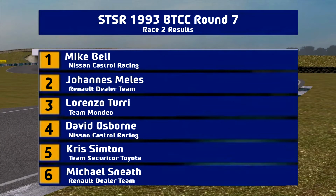Mike Bell is taking the victory ahead of Johannes, as I said, and Lorenzo in third. So Mike Bell really needed that result here, to eventually be on par with Lorenzo. David finished in fourth, so a solid race from David, even though he made some mistakes. Chris finished again in fifth, and Michael Sneef now finished in sixth, so yeah, he really couldn't do much of a comeback than his teammate did.